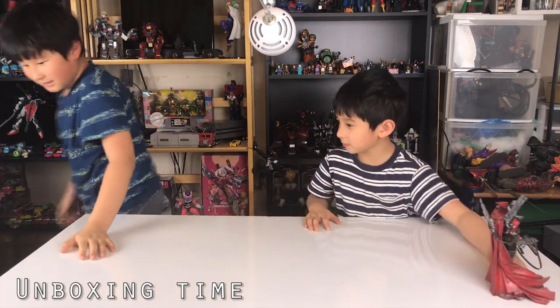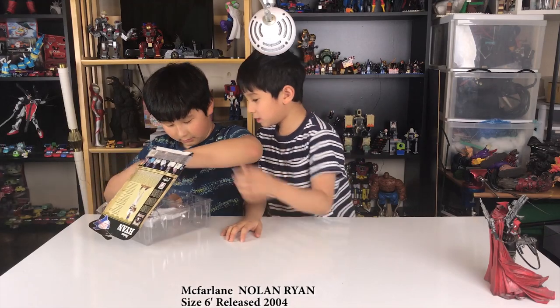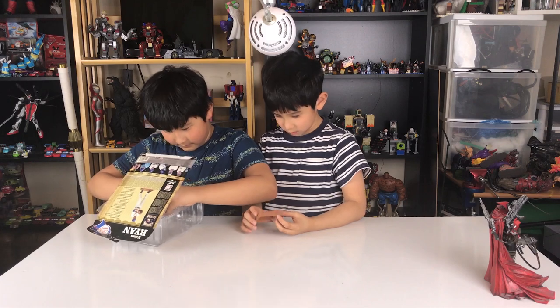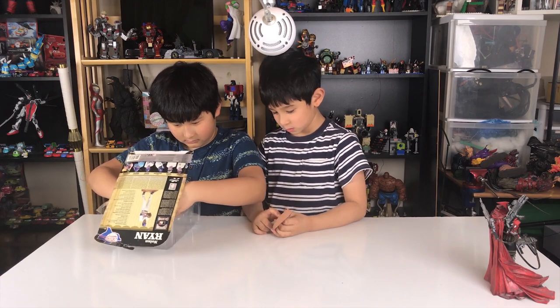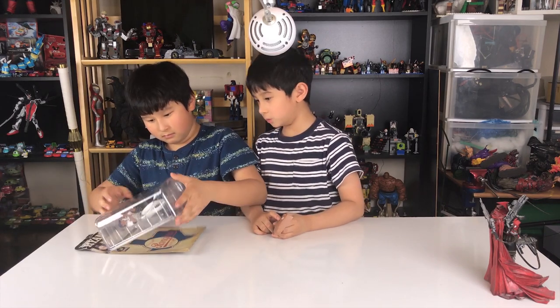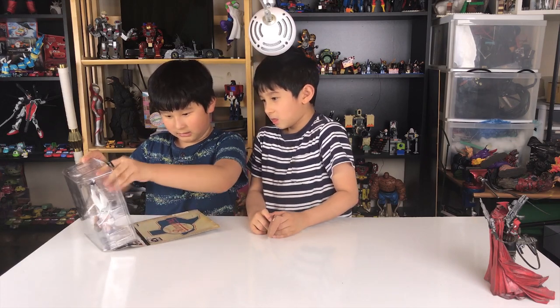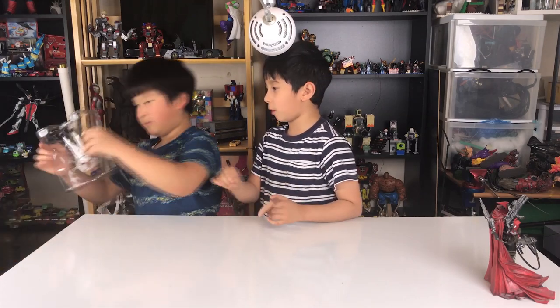Next. We got Nolan. These are just some other action figures that we're going to unbox, made by McFarlane. Yeah, and they were just laying around. So this one, let me unbox. What's this? I'm a platform. Yeah, that's where he stands. And then we have this, because he's in a pose. I don't want to break it. For some reason, that hurts my ears when plastic rubs against plastic.